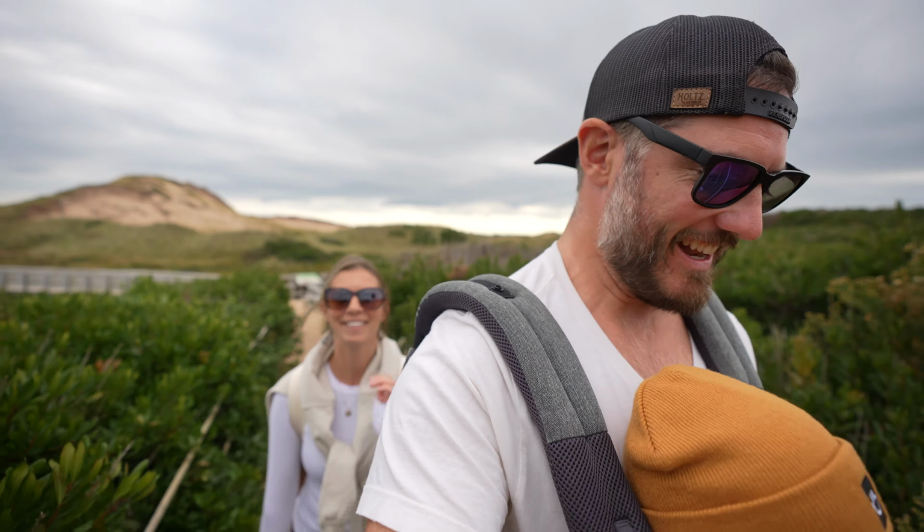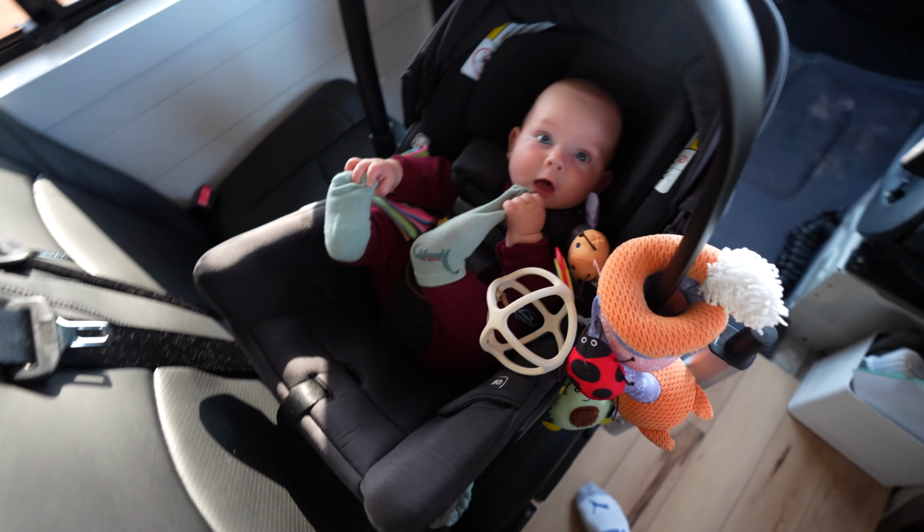Okay, I think we found our spot for the night. Well, let's see the level test. What do we got there? Goya black beans. These for dinner. No roll. A very slight roll forward, but I think we're pretty good. All right, bud, you're free!